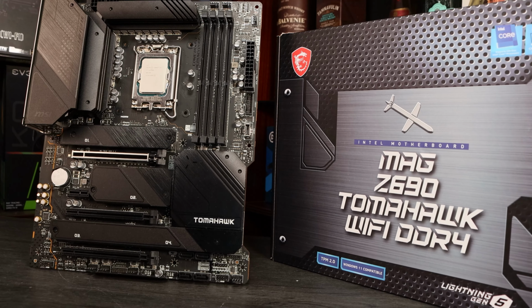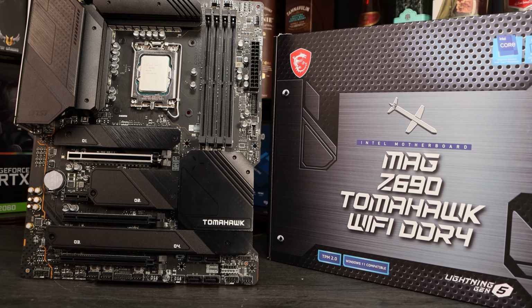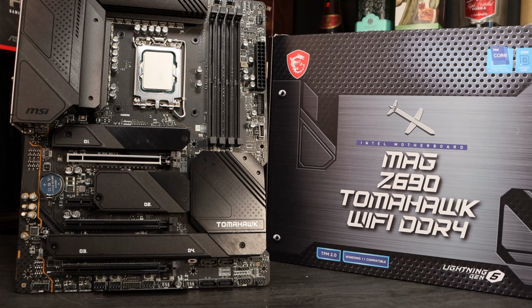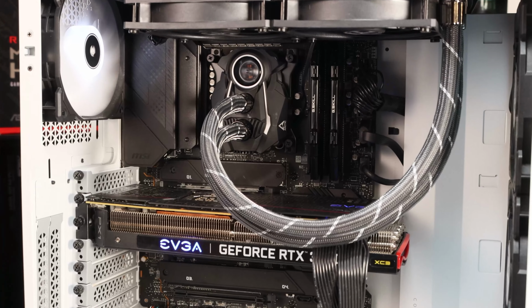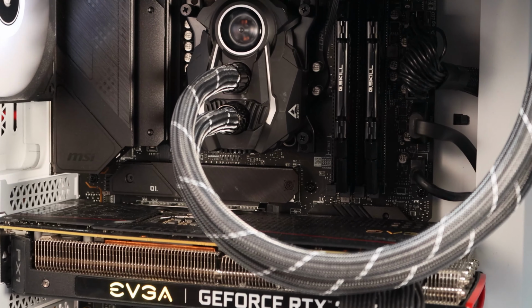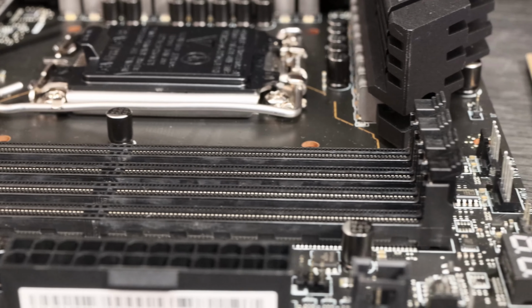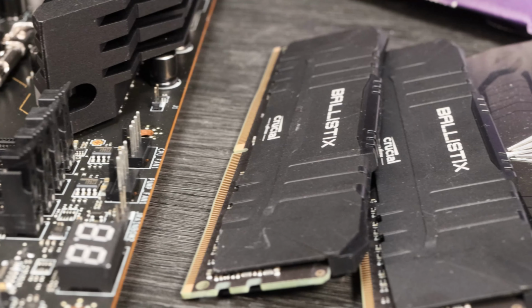For our test setup, we ran this CPU in the MSI Tomahawk Z690 motherboard. It's a mid-range motherboard that we felt would be representative of the kind of quality and feature set that most users would want to pair with this CPU. We also tested it with 16 gigabytes of 3600 MHz CL16 RAM from G-Skill. Again, a very popular kit, but also consistent with the testing we've done on all the other CPUs, so that we can be sure it's not RAM differences that are making the difference to performance, rather than the CPU itself.